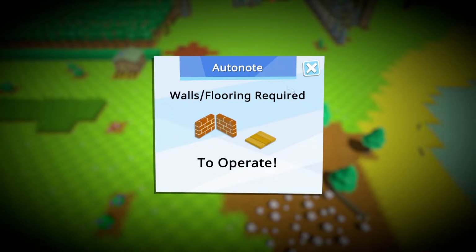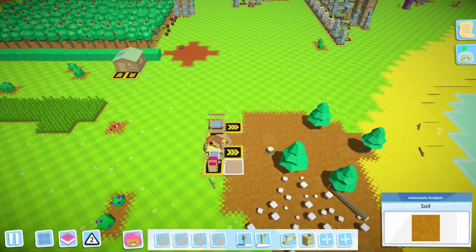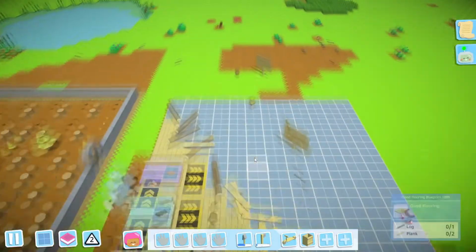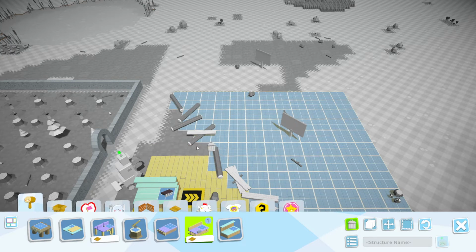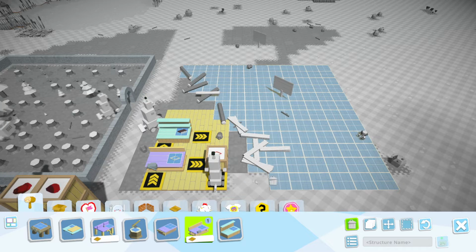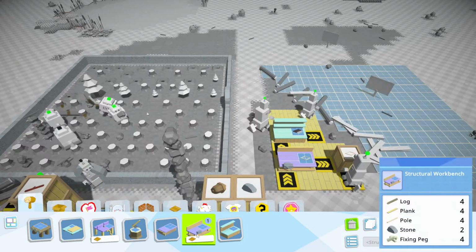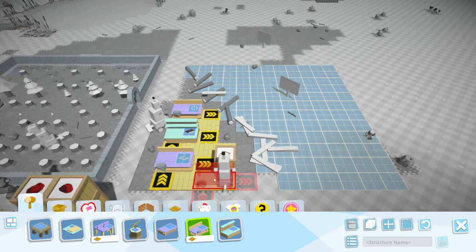Okay. Well, I got those done. Then it requires walls and flooring. I have some walls, and I have some flooring. So let's just snag some of that. And I take that one, but yeah, that's what this guy's for. I did have to make an extra one of those just so that I could make some of the panels, I think they are, whatever they are.